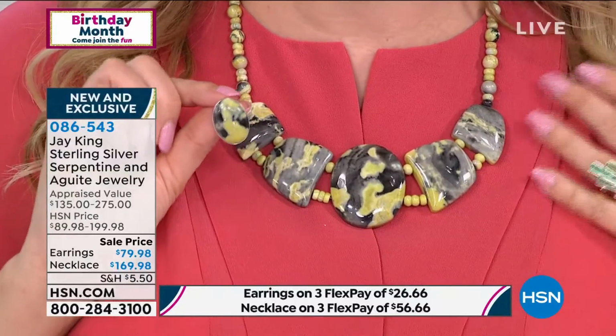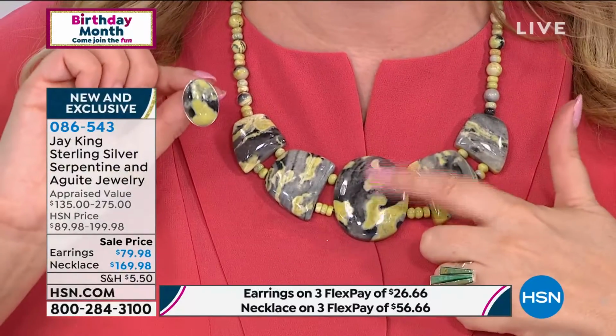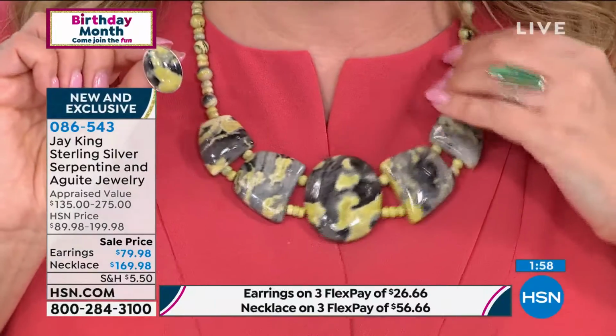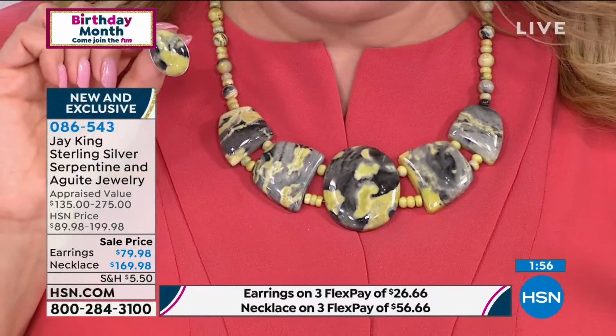Jay always says stay within your budget, but FYI, if you try to get earrings that match that, there they are. Jay, tell us about this. I've never seen this before, unless this has been on before.